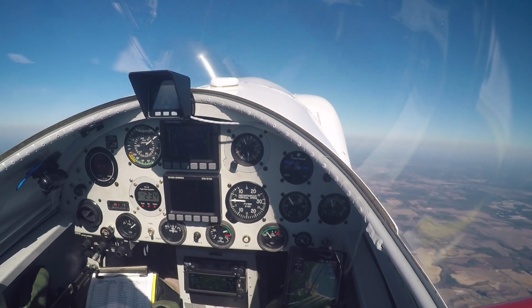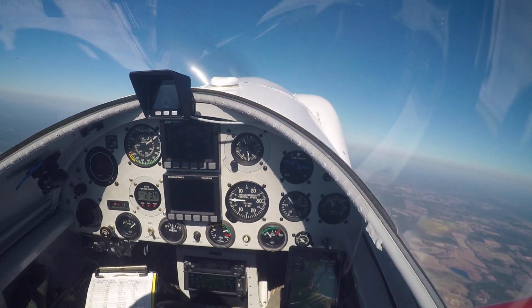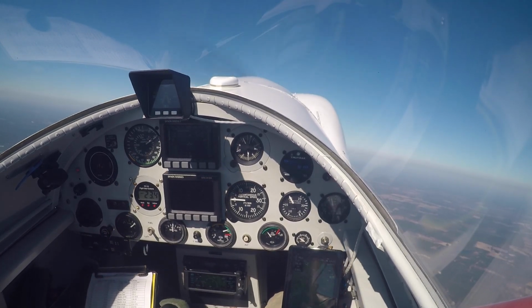Okay, we're going to torque turn to a heading of 270. He's on the right rudder. Torque, torque, torque. Power, power, power. Right on the edge of the stall. A little breakdown in lateral stability there.